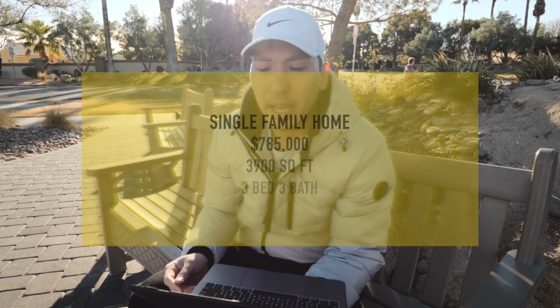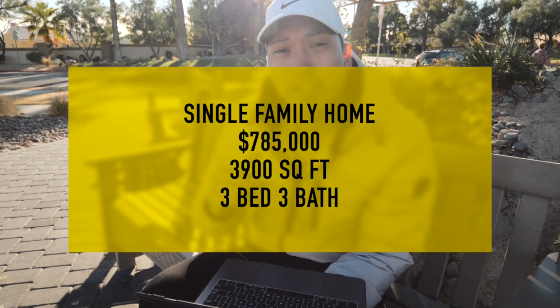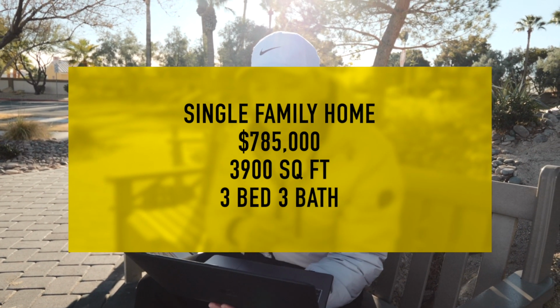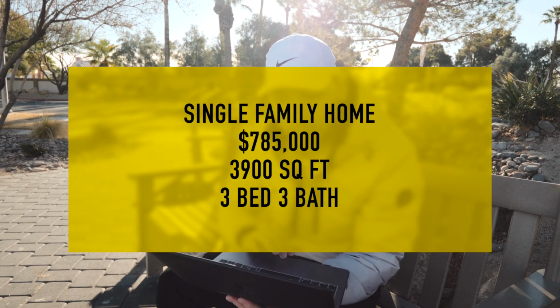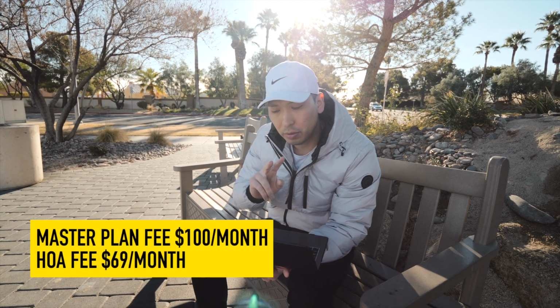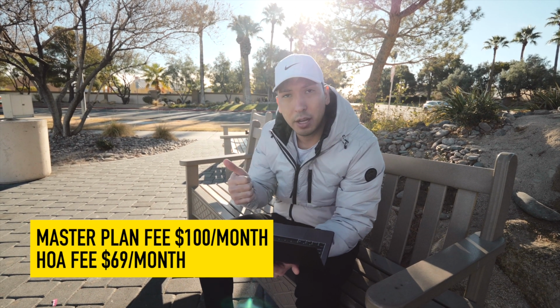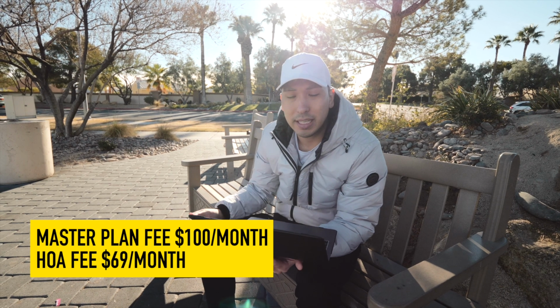All right, next up, we have a single family home for $785,000. 3,900 square feet, 3 bedroom, 3 bath, and the monthly HOA, there's actually 2. There's a master plan fee and the HOA. Master plan is $100 a month and the HOA is $69 a month.